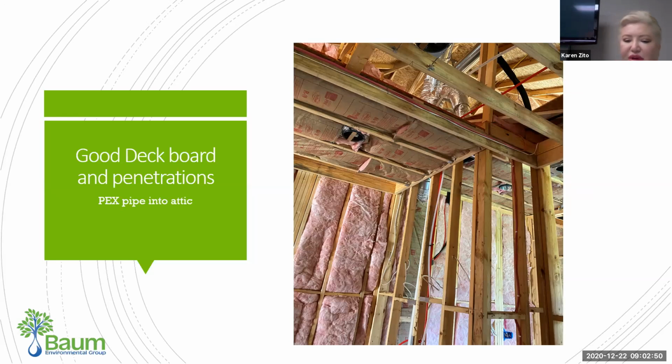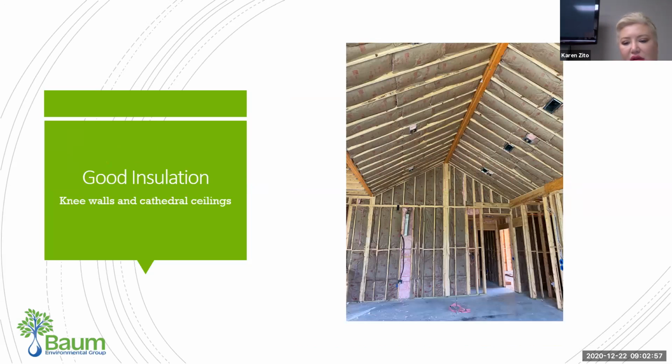And where do we have PEX piping? I see the PEX going into the attic. Those are supposed to be sealed. And this is a cathedral ceiling. So you have cathedral ceilings and knee walls. Those knee walls have to all be insulated.